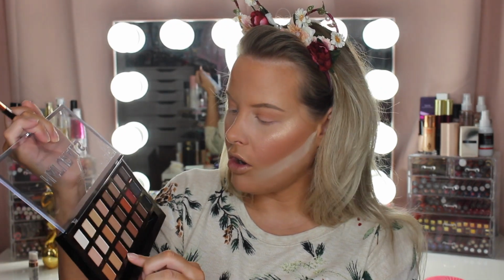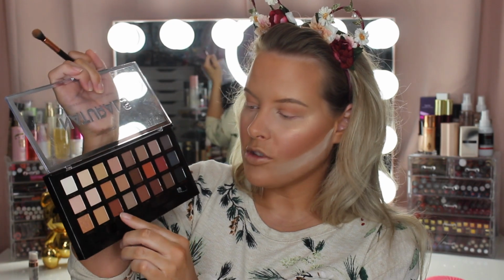So I'm going to go in with the shade called Outspoken right here. I'm just going to apply that directly into the crease and a little bit on the lid. This is like a Hershey bar color, like the perfect chocolate brown shade. I might actually flip the brush over, use the flat side, and pick up Outspoken and just apply it where I want it and then buff it out with the other side of the brush.